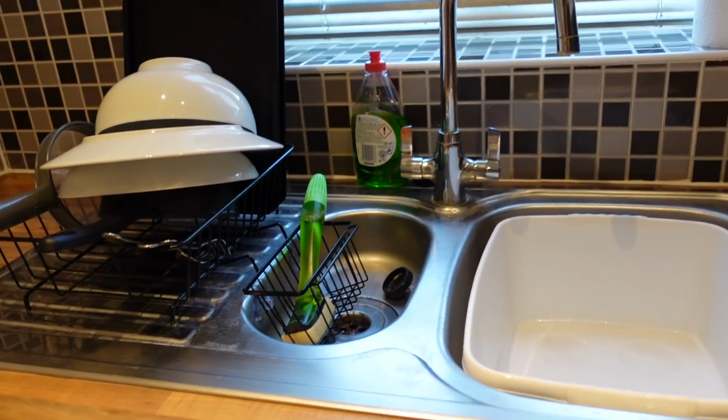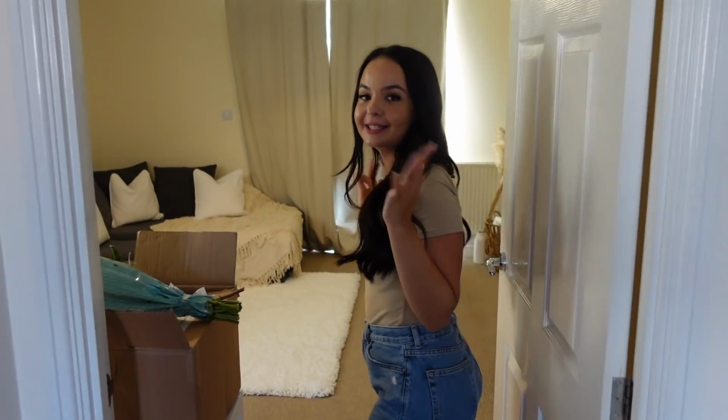So yeah, it's a lot smaller than our other one, but we're happy with it, aren't we? It does the job. It's less maintenance. Exactly, yeah. Okay, so this is our living room.